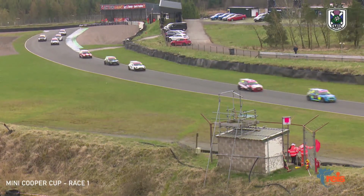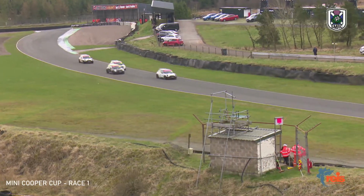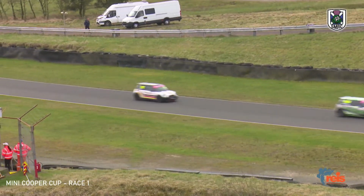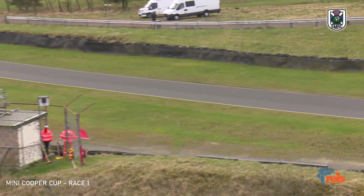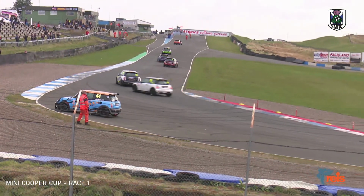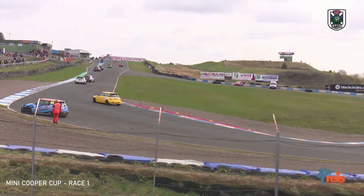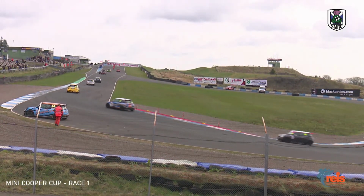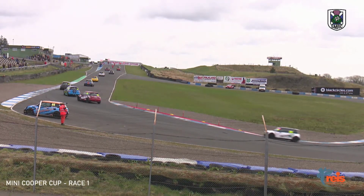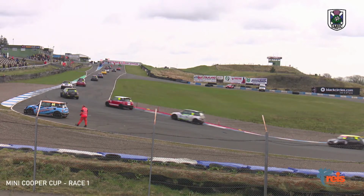We've got a red flag that gets put out across the circuit then. So the session gets stopped there, likely to retrieve those cars from the hairpin. But my goodness me, what an opening lap there. It looked like we were going to get away with that. And you see the heavy damage to the front left, and I would imagine that car is now completely immobile, and that is going to have to get recovered there. So it's proper commiserations for Ross McComb there on the opening lap of the opening race of the season.